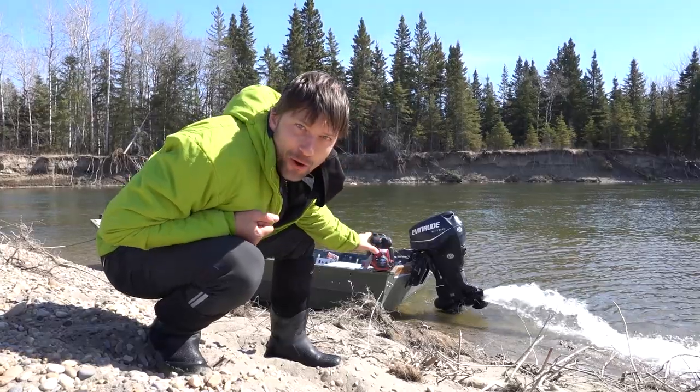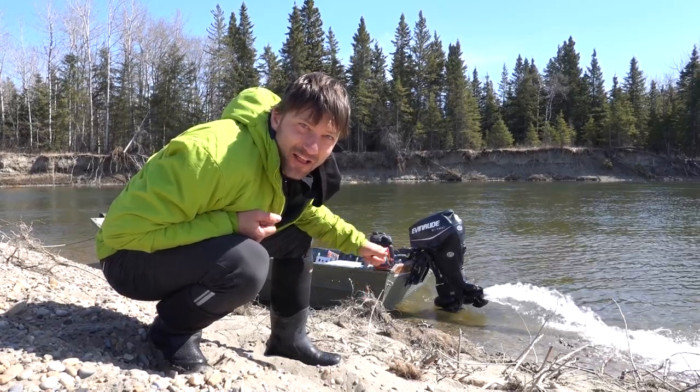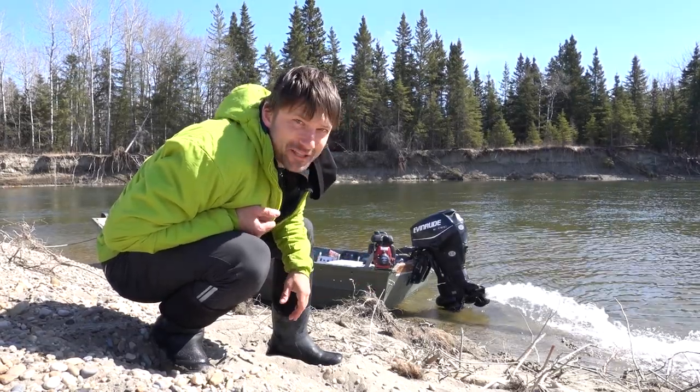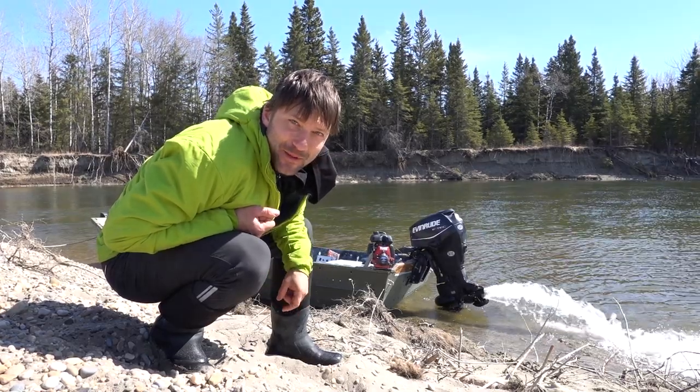So I'm running the outboard because I guess if I run that bilge pump too long in this small and old battery, it sort of almost didn't start, so I'm just letting her charge back up. That bilge pump is going to take hours, so busting out the old gold mining pump.